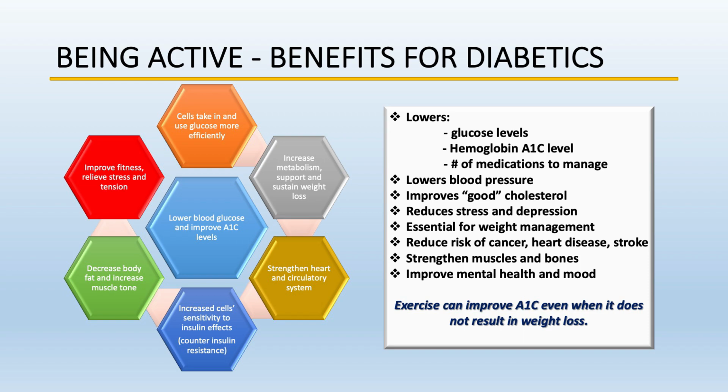Additionally, when we exercise, the cells that help to take up our glucose are more responsive to the insulin that our body produces naturally. So it counters the insulin resistance that so many of us have with type 2 diabetes. You will also decrease your fat cells, like we mentioned, and increase muscle tone, so you'll be stronger. Exercise also releases endorphins and makes us feel better, with an overall improvement in fitness and relief of stress and tension in the body. So all good things, right?